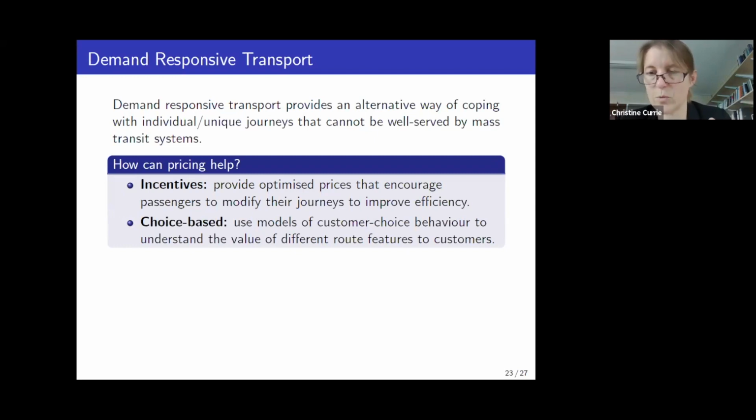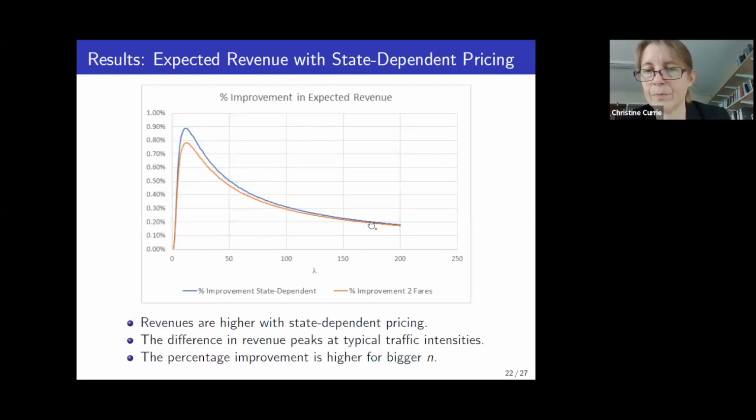It might be, and we saw that on the previous graph here, that as you get to very high traffic intensities, they actually end up basically returning the same thing. So if lambda equals 200, for example, you're basically tending to a point where R0 equals R1 equals R2 equals R3. And so, yes, you will always see that. So the full state dependent will always give you greater than or equal to revenue than the 2 fare, which will be greater than or equal to the revenue from the single fare.